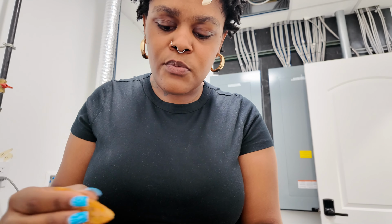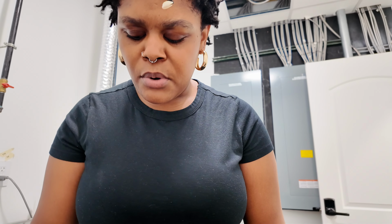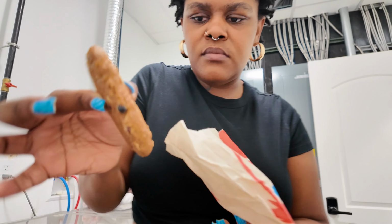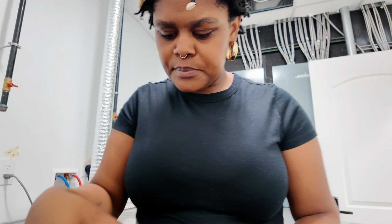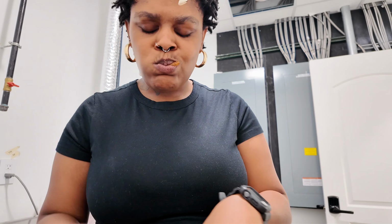I had an apple on my way in, and then I bought these potatoes and also their oatmeal bar. Doesn't look bad. Neither one of them has protein, which is what I really need, but it's okay.